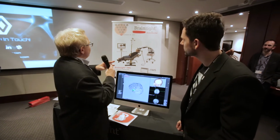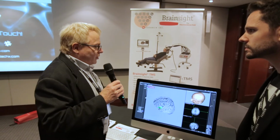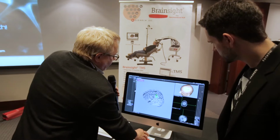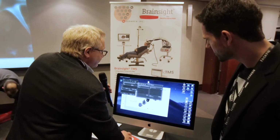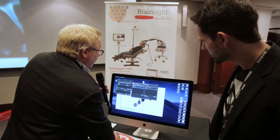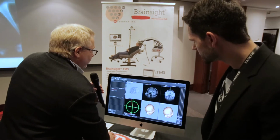We don't have it here, but we use an infrared position sensor camera to track the stimulator coil on your head as well as your head. So we can display then, as you move the coil, where it is we're going to go. So if I just quickly go to a simulated TMS session, let's pick that target. I click perform. So I can move now the coil. Let me make this look nicer here.